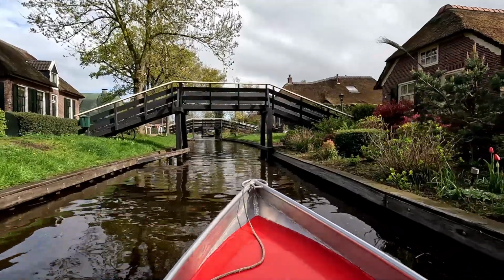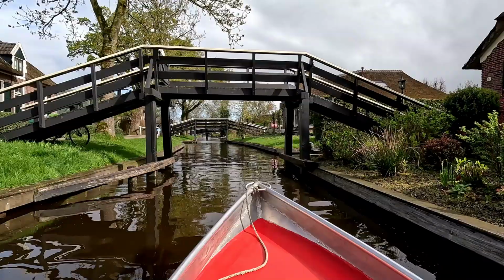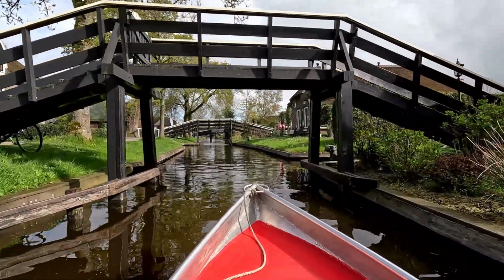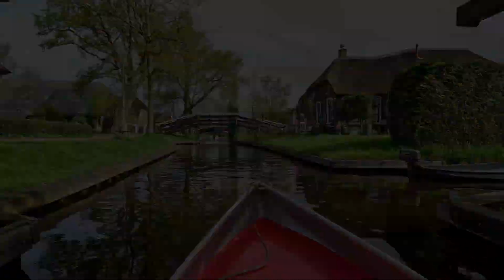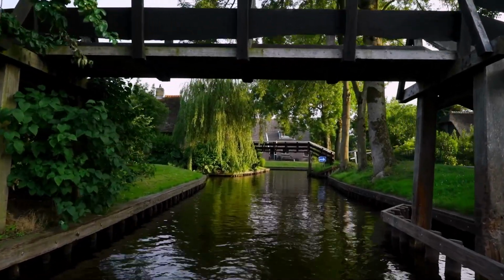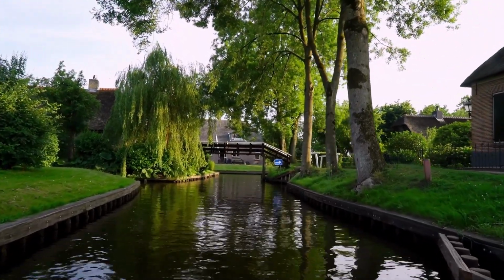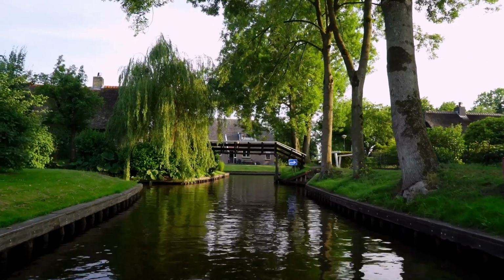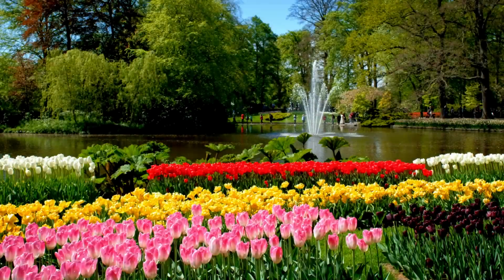Rent a boat, or hop on a guided tour, and glide along the canals as you pass postcard-perfect homes and lush greenery. If you're visiting in spring or summer, the entire place is a riot of color, with gardens in full bloom. Now, here's a tip. Giethoorn can get busy during the day, so if you can, stay overnight. Once the day trippers leave, the village quiets down and you'll have the place almost to yourself. It's like stepping back in time to a simpler, slower world.